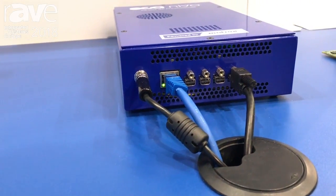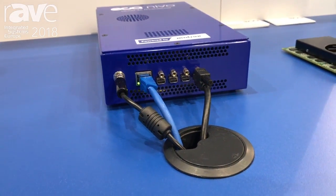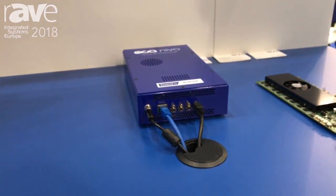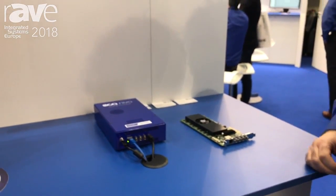So this gives us a very powerful device that can cope not just with one stream coming in, but multiple streams coming in, maybe 16 full HD streams all at the same time, or a couple of 4K streams coming in all at the same time. And this is a very high quality decoder.